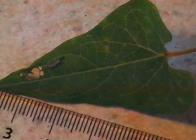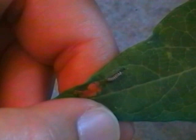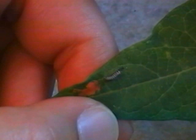Even though the caterpillar's skin is very thin and stretchy, because it gains so much weight over these days, it has to shed its skin several times. This caterpillar, which is about 3 days old, has shed its skin for the first time. After it sheds its skin, it turns around and eats it.